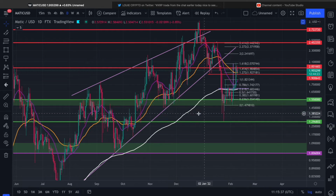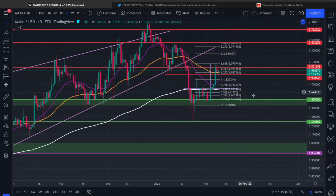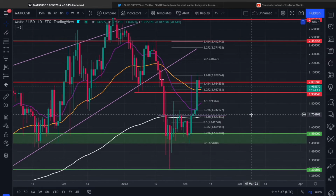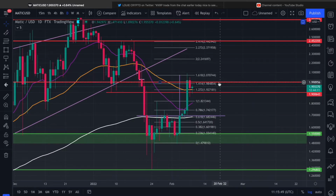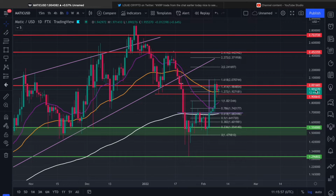I said if we were to lose this, we must stay above 1.29, and we did, and we got straight back above $1.55. It's forming some sort of double bottom, ascending triangle, whatever you want to call it, and we had a technical target which was met at the 1.618 at $2.07. So that has now been met. What happens after meeting a technical target? We tend to obviously reverse and form another pattern.